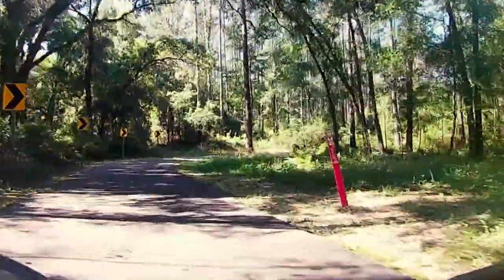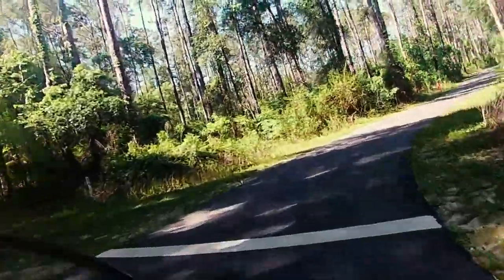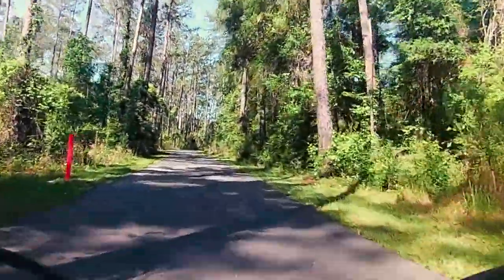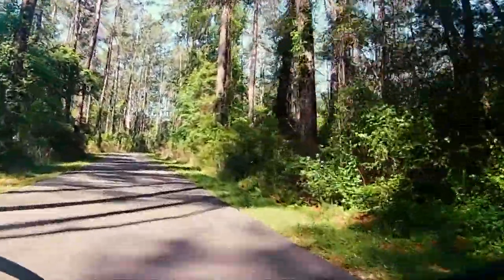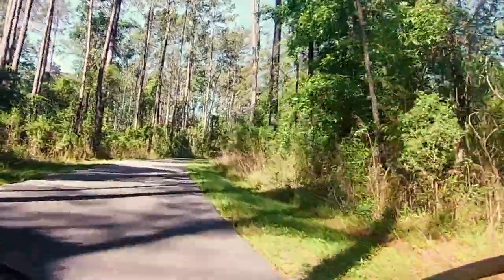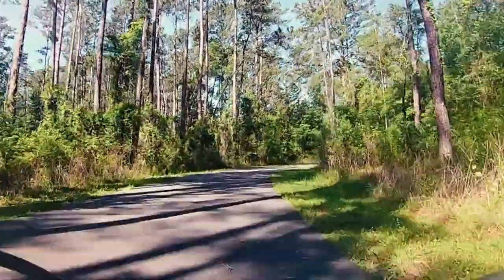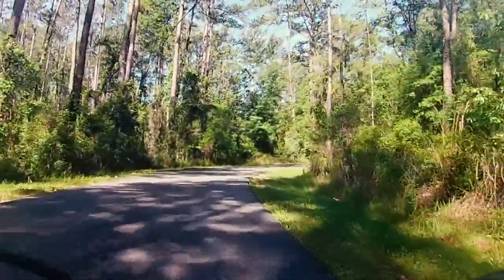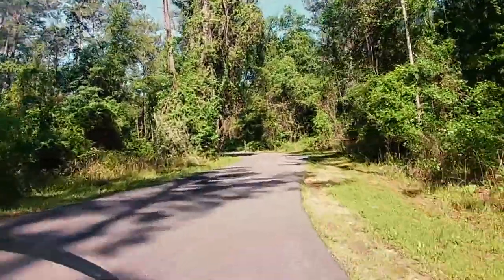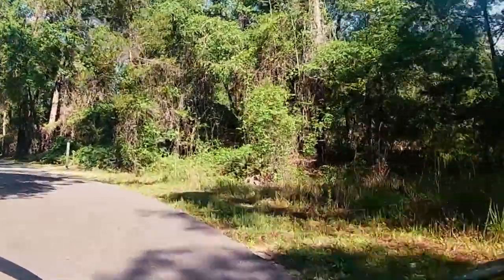This is pretty funny to me. I'm on a designated bicycle path, and there are posted speed limits for the bicycles. Are you serious right now? How many bicycles have you seen with speedometers on them? How the hell are we supposed to know how fast we're going? I mean, come on. This is so ridiculous. I could see it if you posted a dangerous curve or caution, sharp turn, something like that, but a 10 mile an hour speed limit for bicycles? Get out of here.